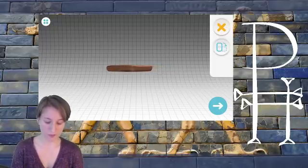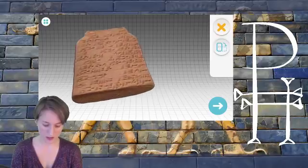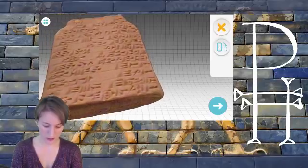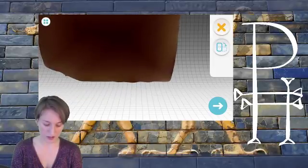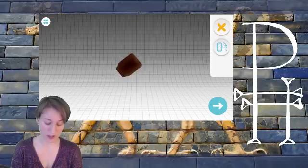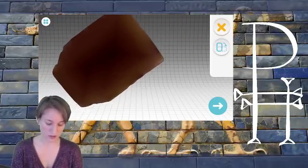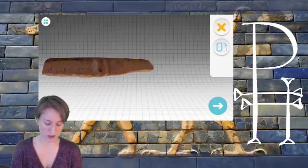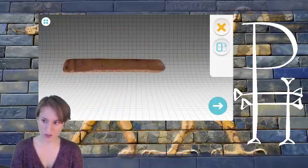Processing. Okay, so this is what you get after the initial scan, which is amazing and absolutely beautiful, but you do get this blank thing on the back. And I'm wondering if we're having issues merging the two, because this has really no defining features, whether it's on the front, or which side of the tablet you're on. Let's give it a go.